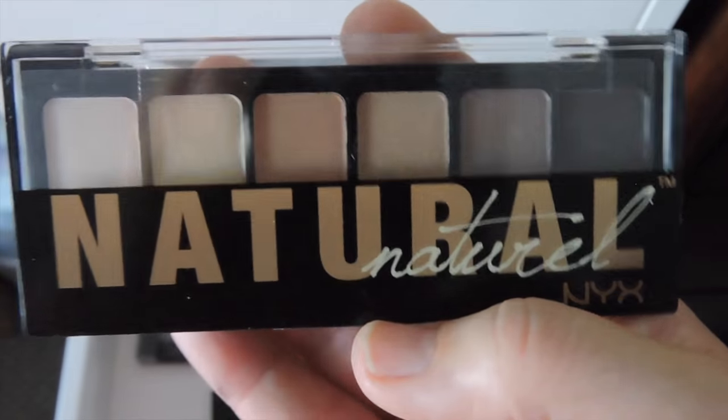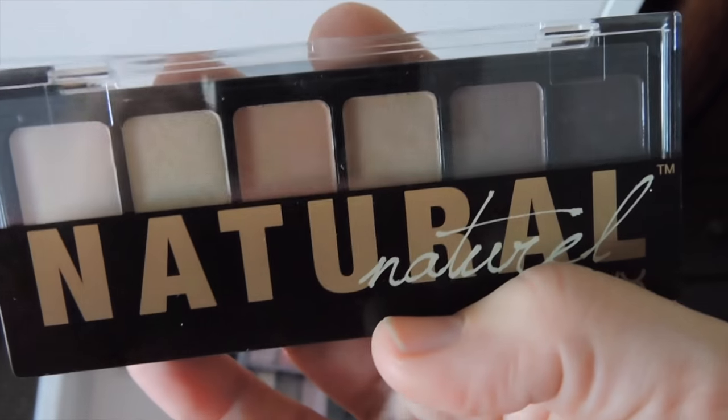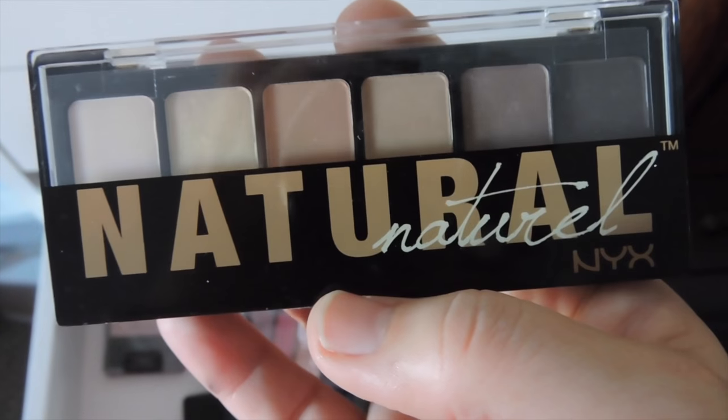So yeah, I'm going to be getting rid of this one. It's just like a neutral palette, very pretty, but I've never reached for it at all. So I'm going to be getting rid of that.